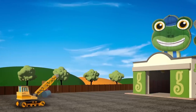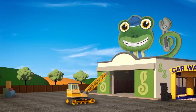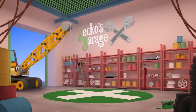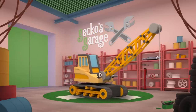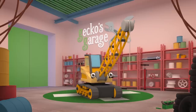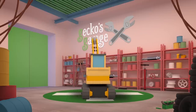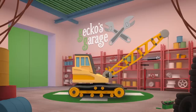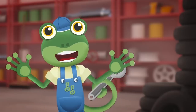Garage doors open at speed. It's time to help a vehicle in need. Drive onto the platform and let's take a good look at you. It looks as if the wrecking ball wasn't attached properly. I'll get the mechanicals to find you a new one to try out.